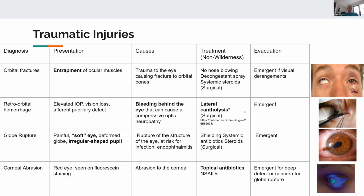All right, so now we've got a few different traumatic injuries to the eye. The first one is orbital fractures. The big presentation you're going to look for here is entrapment of the ocular muscles. So you'll test extraocular movement, and if you have any question as far as deficit in any direction, that would be a big red flag if you are suspecting an orbital fracture. The cause obviously is trauma to the eye, causing fracture to the orbital bones.